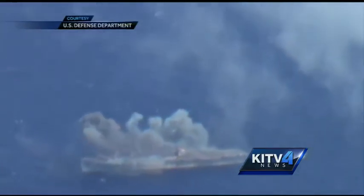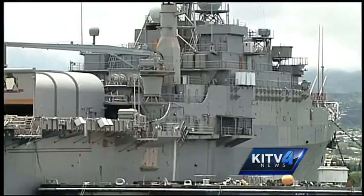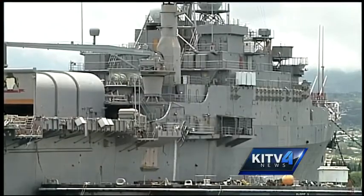After 42 years of service, the USS Ogden was sent to Davy Jones's locker Thursday night, about 60 miles northwest of Kauai. So-called SINK-X exercises are meant to hone combat skills, but decommissioned ships like these at Pearl Harbor also carry one of the world's most notorious pollutants.